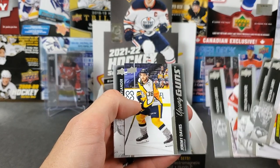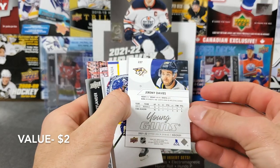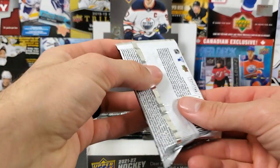Is this a Young Guns? Yeah, Jeremy Davies Young Guns. Nashville Young Gun you're looking for. No. Yeah, I'm getting all the wrong players on the right teams. Maybe I can have some big pulls. Yeah, I hope you do. And you too, I hope you do.